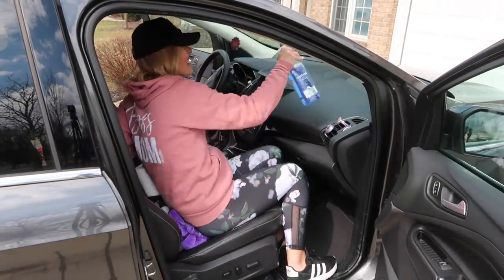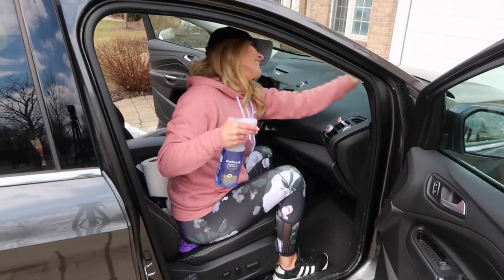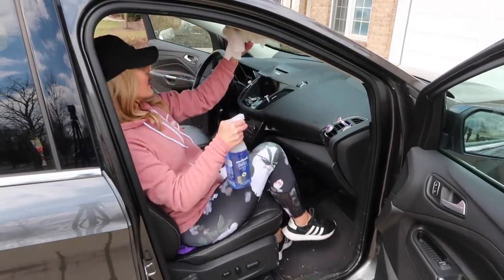And now I'm just doing the inside of the windshield with that same mint glass spray and then wiping down the dashboard and the seats with the multi-surface spray. And seriously, it smelled amazing.